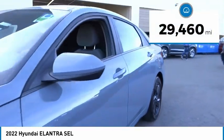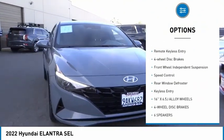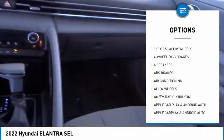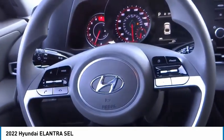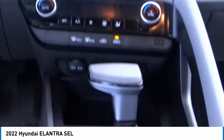Here are some of this vehicle's great options: electronic stability control, alloy wheels, brake assist, traction control, remote keyless entry, four-wheel disc brakes, front-wheel independent suspension, speed control, rear window defroster, keyless entry. Come see the car for yourself.